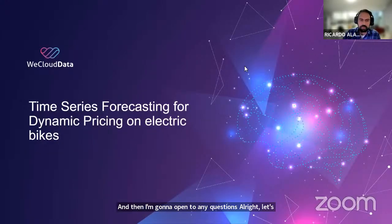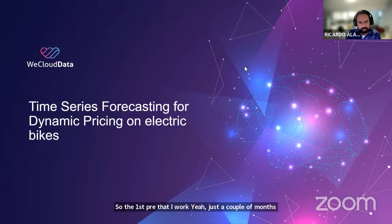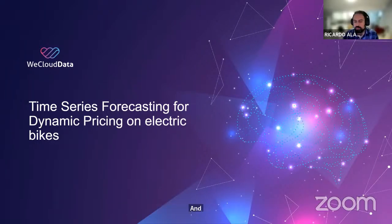The first project that I worked on just a couple of months ago was a time series forecasting, and we were trying to do dynamic pricing, taking into consideration the amount, right? These are bikes, like bicycles that you can rent and move around the city. What the client wanted to do was use dynamic pricing, similar to what you find in Uber, for example, right? And there's a couple of things that we need to check that we'll talk about.